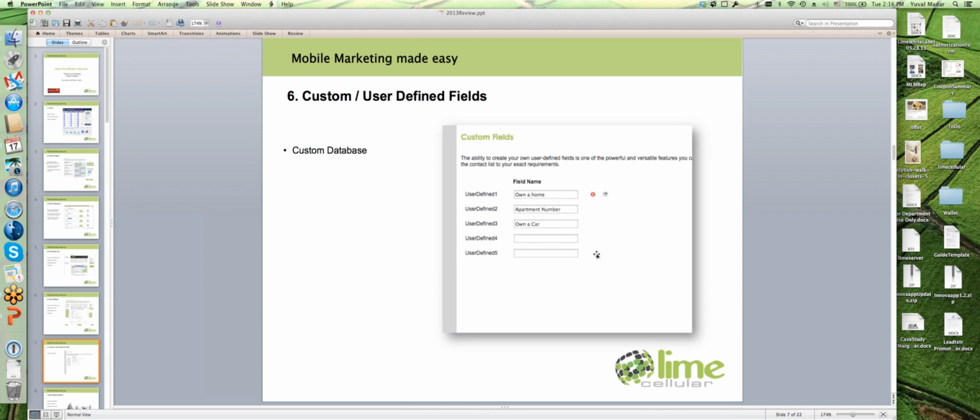Another thing I want to talk about is the user-defined fields. If you're not really into that custom stuff, you look at it and think, oh, I don't know what it does. But I just want to explain it in 2 minutes. This is powerful. We have clients managing apartments or car dealerships or whatever it is. And we have the predefined user fields like name, zip code, stuff like that, date of birth. But here you can add up to 5 user-defined fields per advertiser account.